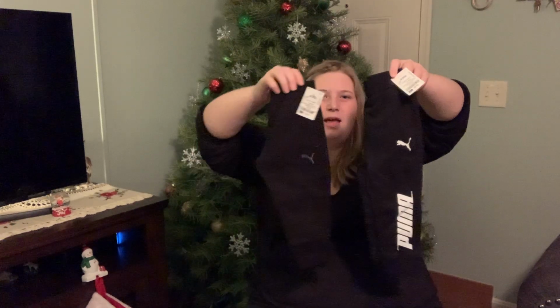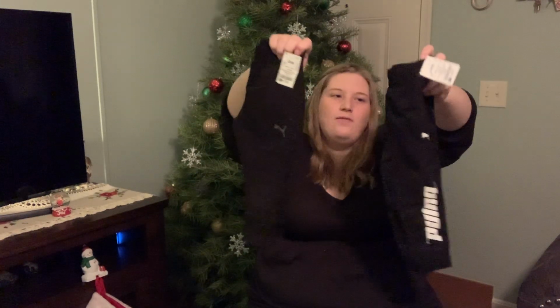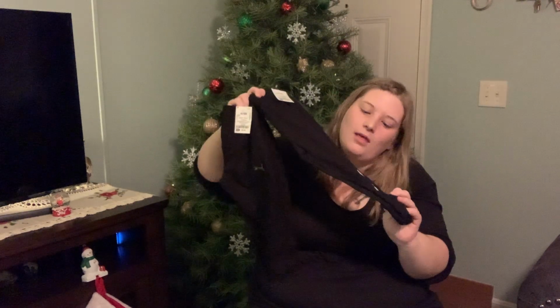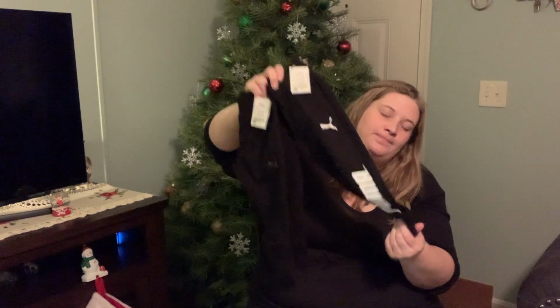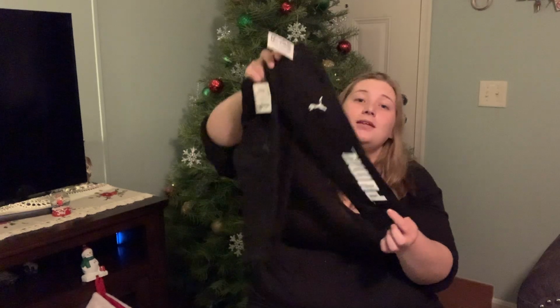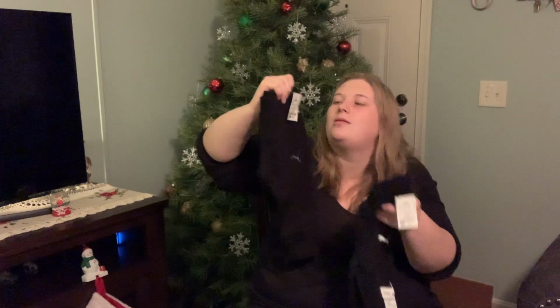And then I didn't get him very many clothes for Christmas. He already has so many clothes, but I thought these were real cute. He wears joggers a lot. It's more comfortable for him around the house. So I found these two Puma joggers at Ross for $6.99 apiece. The comparable value, this one says it was $18 originally. This one says it was $27. This one is a silkier sweatpant material. This one's a thicker fleece material, so that would be nice for him during the winter. And I grabbed those in size 2T.